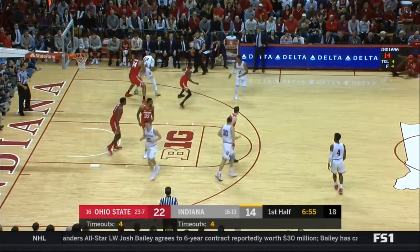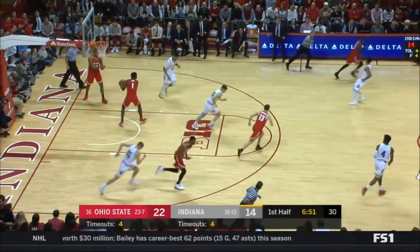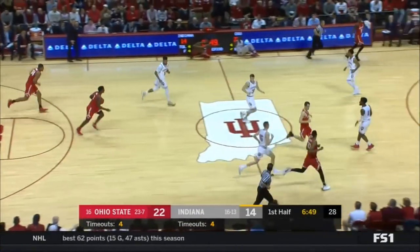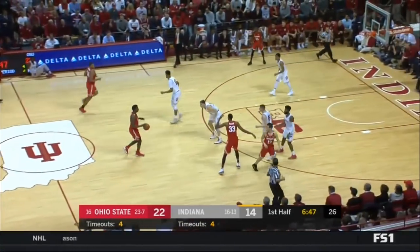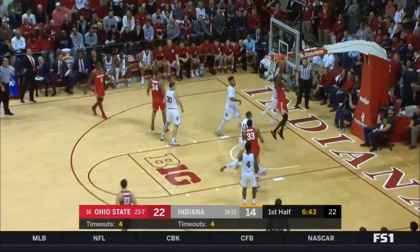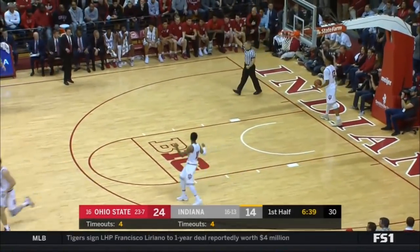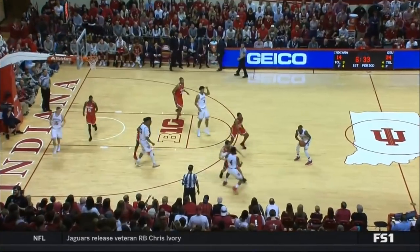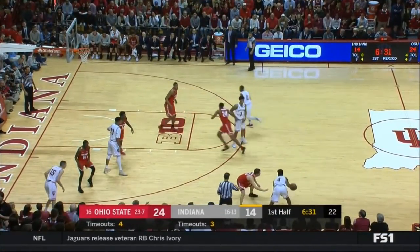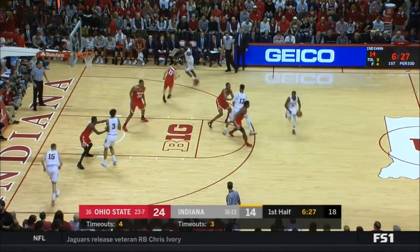And again, despite having a lead, Ohio State's offense is erratic. Another turnover. Juwan Morgan just lost it. Indiana playing into their hands because they're giving them extra possessions. Tate back door. Off the glass. The reverse by Cam Williams. He's got 7. But he doesn't want them to overcommit and allow Ohio State to use their aggressiveness against them, which is what happened there on the back door.